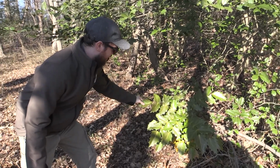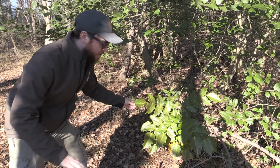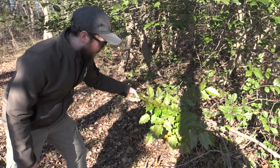This has been spreading throughout the eastern United States, mostly in the southeast and heading north. So this is another non-native. If you find it in your yard, feel free to take it out.